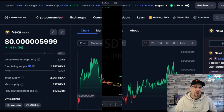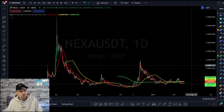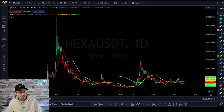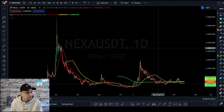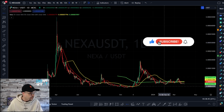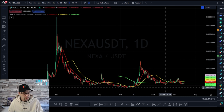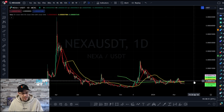Let's jump into the charts. And this is one of those charts that's got plenty of zeros. Currently Nexa is trading at 0.00006833. First and foremost, what I want to do is build in a couple of levels here. There's a couple of levels that stand out to me. This is the first one. This is where it was launched, and that is sitting at, hard to tell with these, 7664.